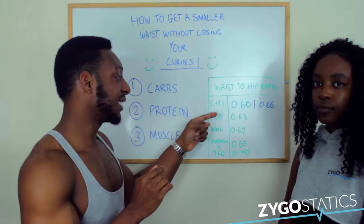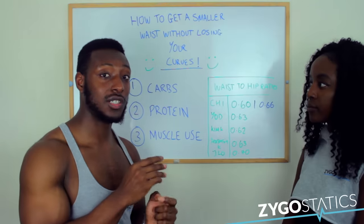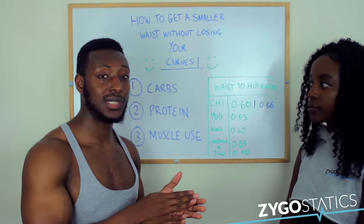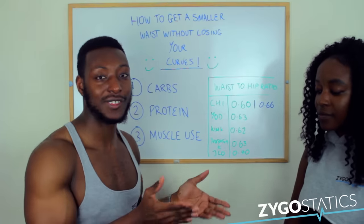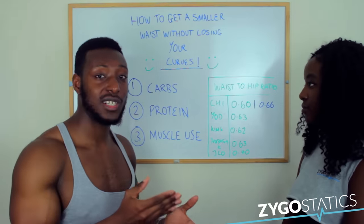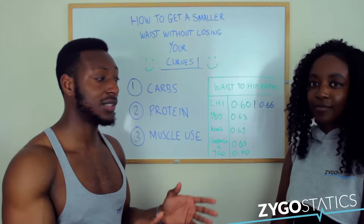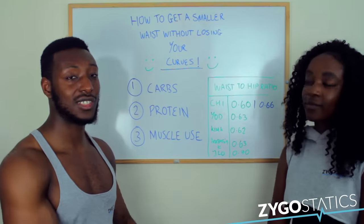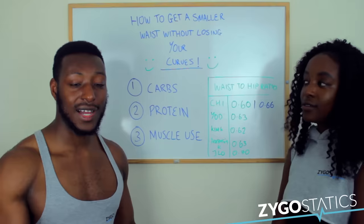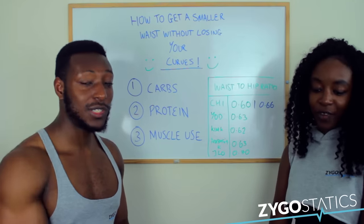Now, I've put this here because Chi's measurements are really, really good in comparison with even these Instagram models. A lot of them have actually had surgery. We're not going to point out which ones. Yeah, you can do the maths. But as you can see, the exercise and training methods we're promoting with Zygostatics, which is only bodyweight exercise, is great. Because Chi, did you go to the gym to achieve these results? No. It was all done in her own house. In this bedroom. With bodyweight exercise.